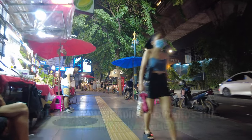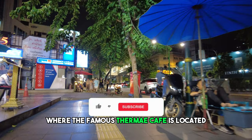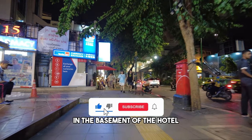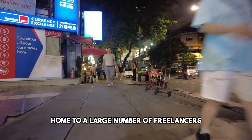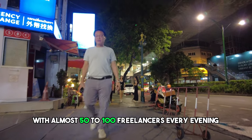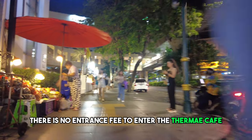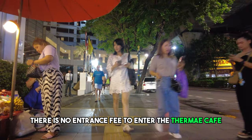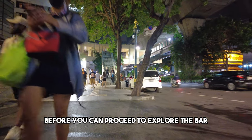We are now heading towards the Ruamchit Plaza Hotel, where the famous Thermae Cafe is located in the basement of the hotel. The Thermae Cafe is also home to a large number of freelancers, with almost 50 to 100 freelancers every evening. Do note that there is no entrance fee to enter the Thermae Cafe, but you are required to buy a drink at the counter before you can proceed to explore the bar.